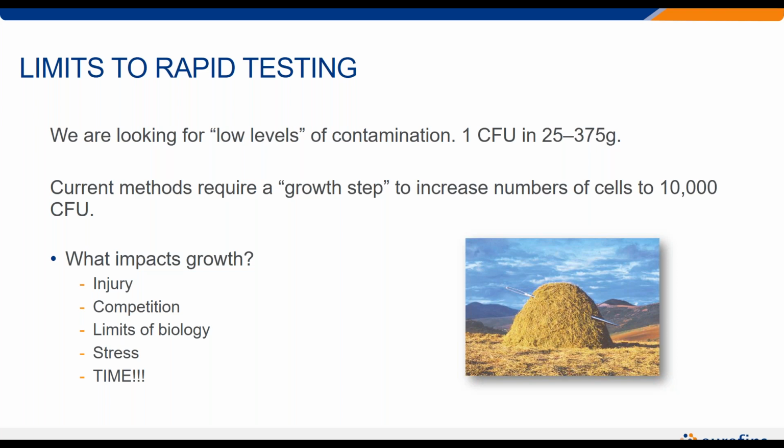Most current rapid methods require us to get to a growth step to detect that. And we'll go through this in a second. But basically, you need to get to 1,000 to 10,000 cells. And there are a lot of things that can impact growth. Injury, if the cell is not in a great state, so it's injured, and it's got a lot of competition. So if you think back to that romaine head, there's often 10 to the 7th, 10 to the 8th CFUs of other bacteria on those leaves. So that's a lot of competition. Many other cells are going to be competing for the same resources.